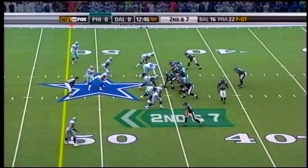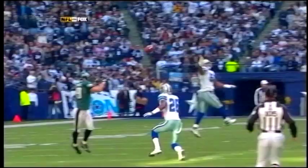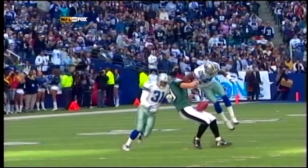Second and seven. McNabb down the middle for the tight end. Schobel incomplete. And Schobel got hit by Hamlin, and both are down. Well, it's a seam route. I was expecting to see a flag. You see Hamlin come in right there with the helmet. Helmet to helmet on a defenseless receiver.